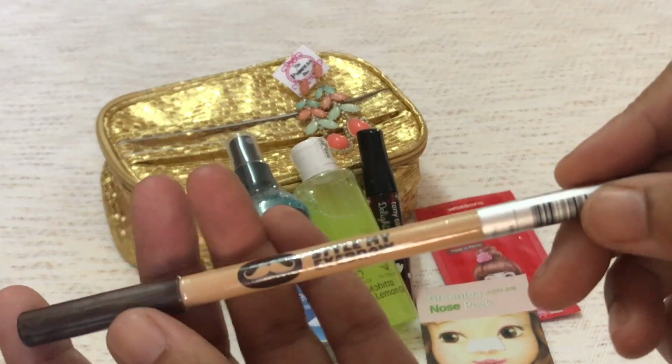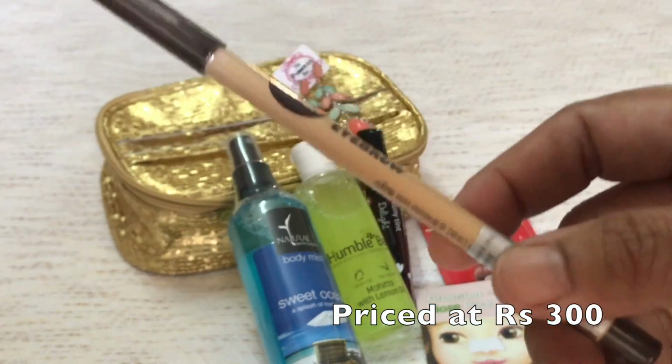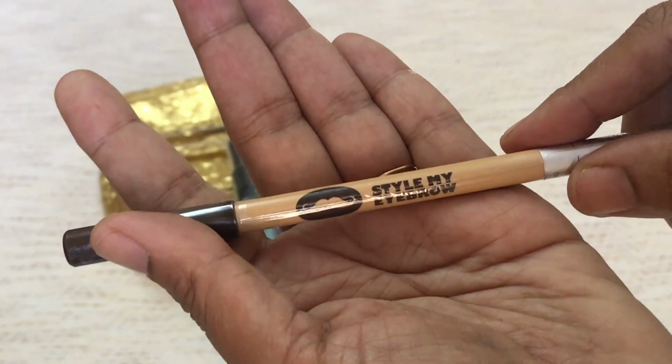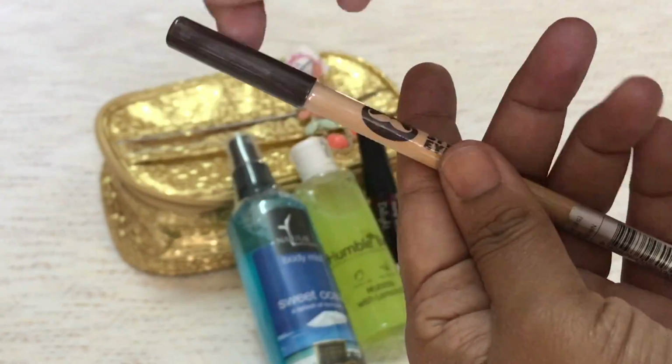Then I have received this Style My eyebrow pencil and this is in the shade 02. I was not very keen on getting a face mask and hence I requested to replace the face mask with something else, and this is what I received and I am very happy with this eyebrow pencil too.